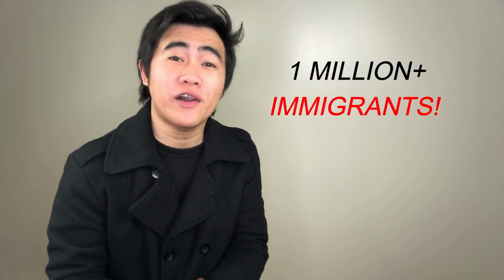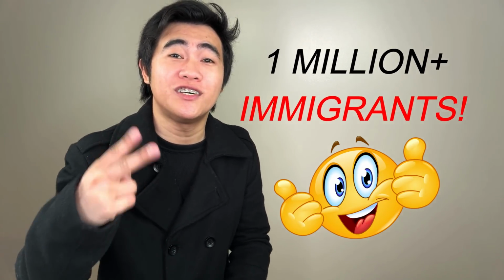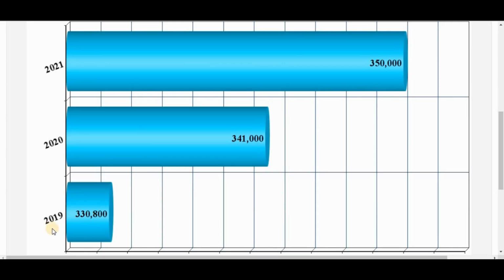So, did you guys know that Canada actually wants 1 million more immigrants by 2022? As a matter of fact, the total allotment for 2019 is 330,800, 2020 is 341k, and 2021 is 350k.